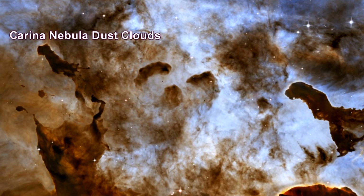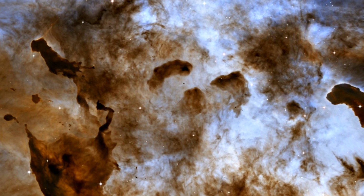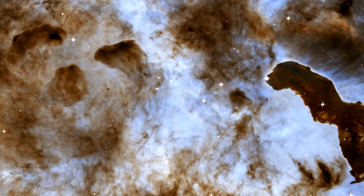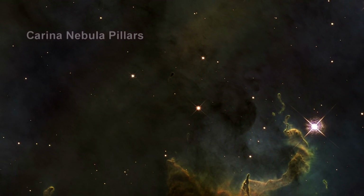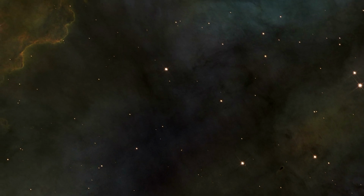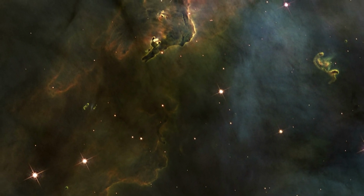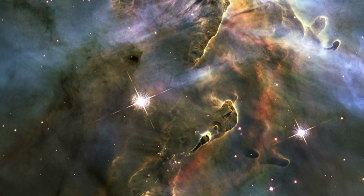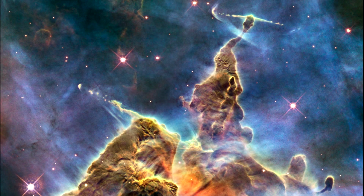These 1 light-year pillars of cold hydrogen and dust are created by violent stellar winds and powerful radiation from massive stars. Here's a 3 light-year tall pillar of gas and dust that is being eaten away by the brilliant light from nearby stars. The pillar is also being assaulted from within, as infant stars, buried inside, fire off jets of gas that can be seen streaming from the towering peaks.